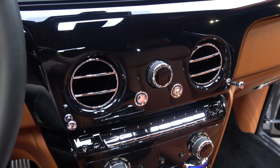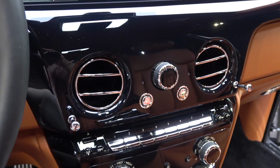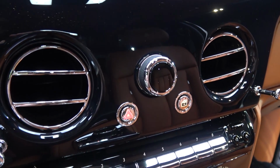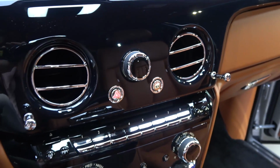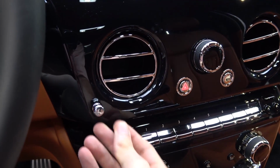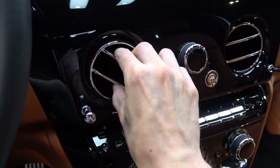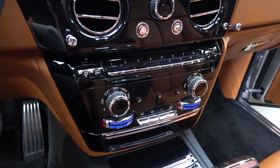Moving down, we find the first array of controls: metal manually adjustable air vents, hazard lights, volume scroller, and internal lock control. Below is the CD player with track presets and skip buttons.